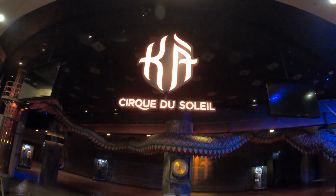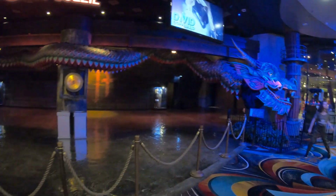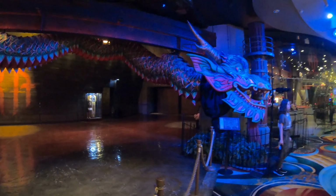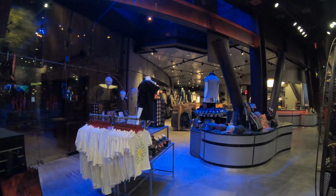The MGM Grand is home to Cirque du Soleil's Ka. I've heard that Ka is probably one of the best Cirque du Soleil shows here in town. I've been to several Cirque du Soleil shows. I enjoyed every single one of them. I have yet to see Ka, so I am pretty much putting my money on it's going to be a fantastic show once I finally see it.